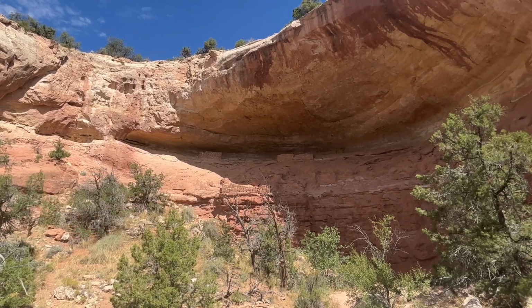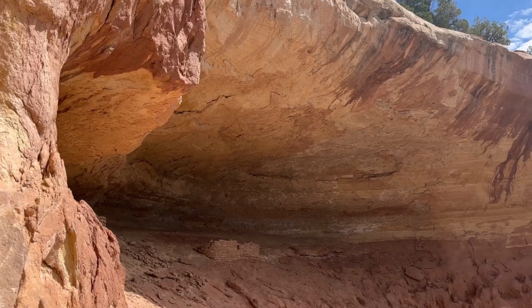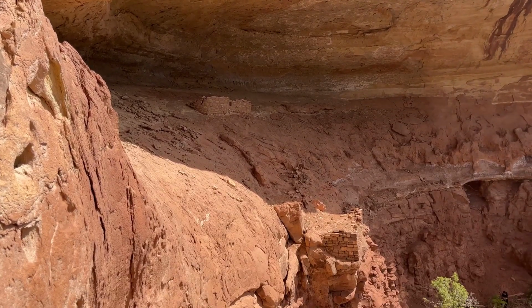Corncob House was built in a large alcove about 2 miles down the trail. When the site was excavated in 1965, ancient corncobs and yucca leaves were found.